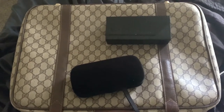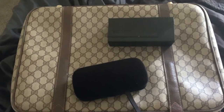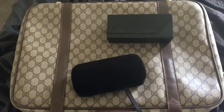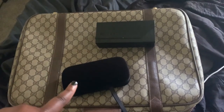I think I saw them on Neiman. I think they're on Saks, or now they're on Saks. I didn't see them before at the time that I bought them. And then I also saw them, I think, on Matches Fashion. But yeah, I'm so glad that I got them. I will show you the difference between these glasses and these glasses.